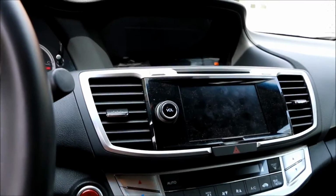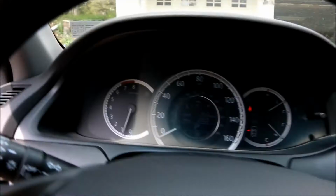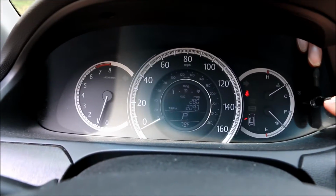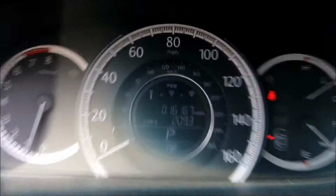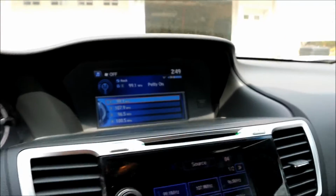Actually, maybe we'll just start them. And of course you have your slow boot up still. This one now has, what's it got? 16,000 miles on it.